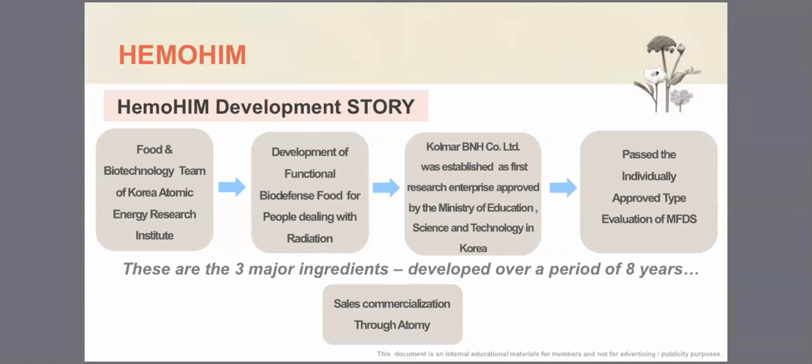They gathered thousands of different herbals and merged them, and then they tested it and it failed, and they tested it again until they found the 3 herbal ingredients that they can combine, but they extract all the toxic from it. That's how they came up with the HemoHIM. And then they tested it in the cancer hospital for the next 3 years until they found out, okay, this really works for your immune system, especially for the chemotherapy patient, radiation patient.